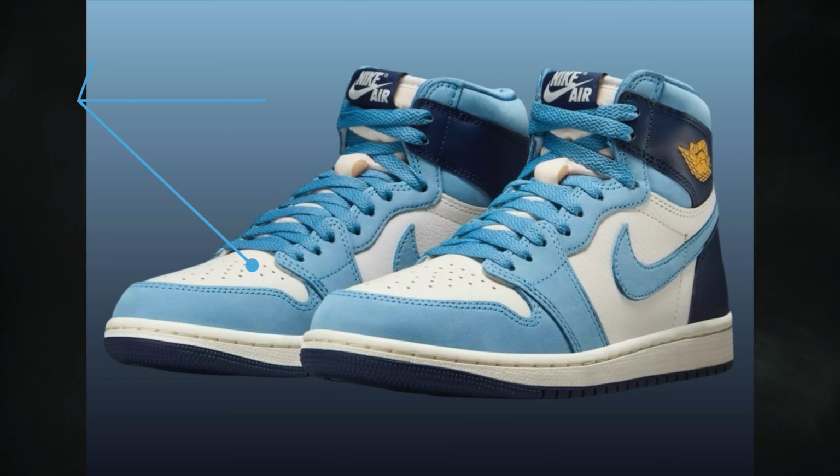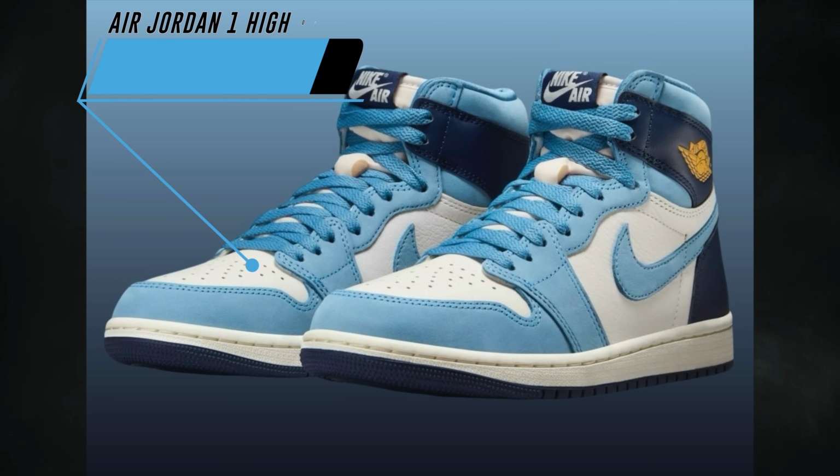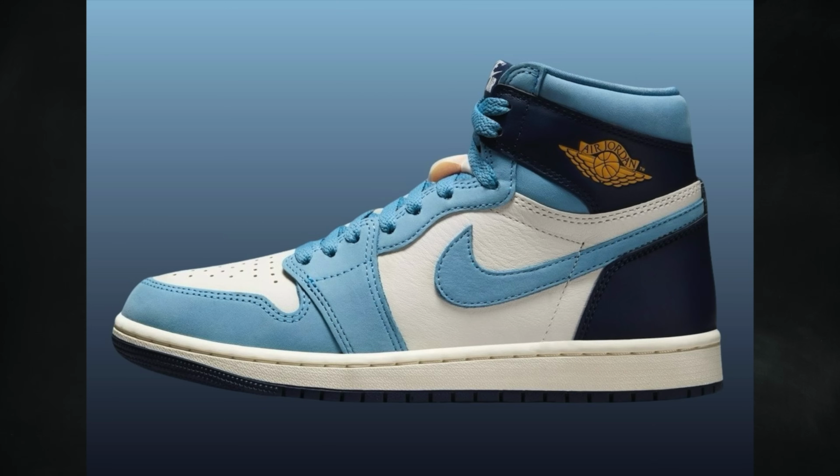The first big release of the month when it comes to retros and maybe people wanting is the Air Jordan 1 High OG First in Flight. So these recently popped up on the sneakers app, and the release date is confirmed for July 10th. Now, the original release date was July 6th, but unfortunately they've been delayed.